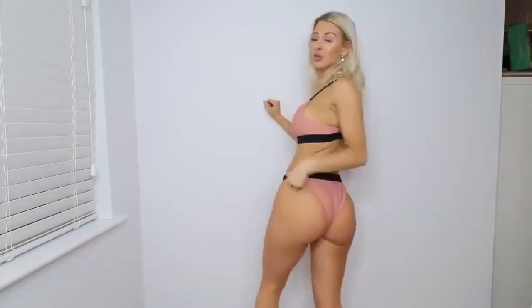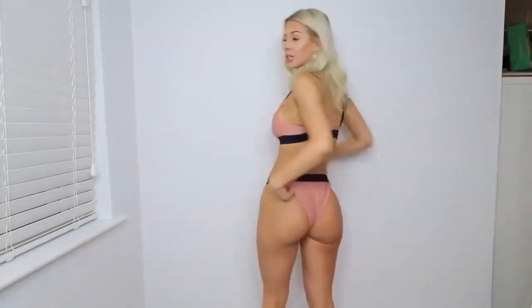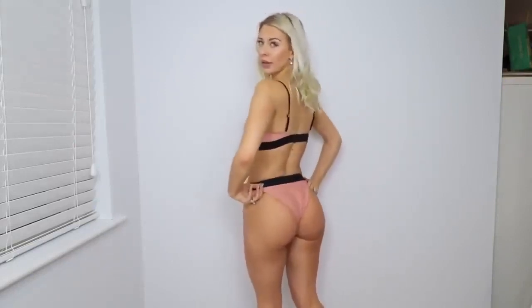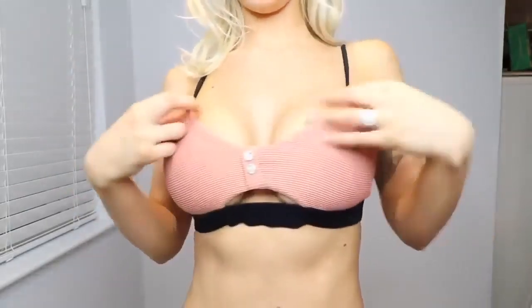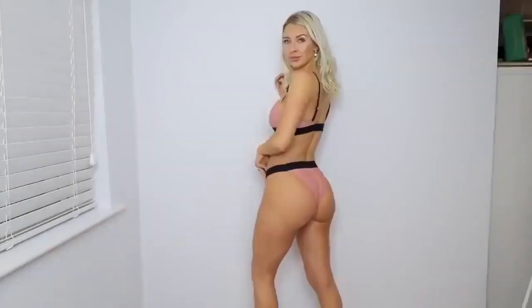The pants do come up a lot smaller. These kind of ride right up my bum, whereas most of the other ones I had to pull up my booty. But yeah, these ones come right up. The material is really nice. Again, it's that sort of ribbed material, with the pink and black. Again, there's no clasp, so it's just pull over the head. This one doesn't really suck me in, if I'm honest.